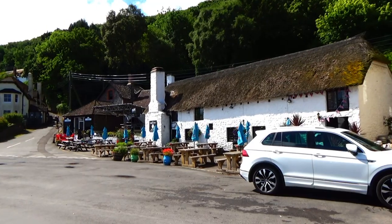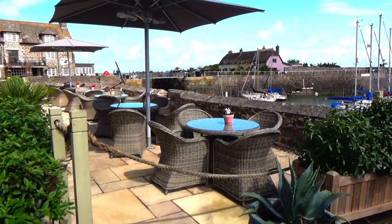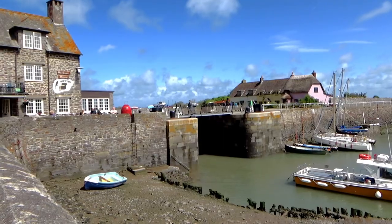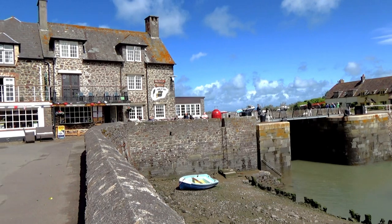Continuing our journey just a short drive away, we arrive at the thriving village of Porlock. Enjoy views over the stunning Exmoor landscape and out over the Bristol Channel towards Wales, in a picturesque village setting with thatched cottages and charming gardens.